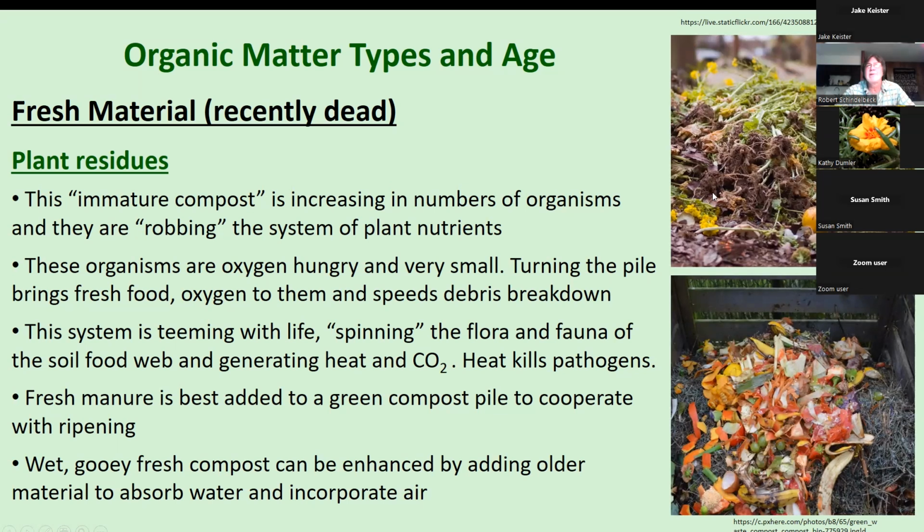This is a sort of material that it would be good to add manure to. If you had some fresh manure, like, what am I going to do with this stuff? And you had a pile of this, because you should always have different piles around in your yard. This is where you'd add fresh manure, and the fresh manure with this would just go to town. Talk about a teeming zone of life and activity.